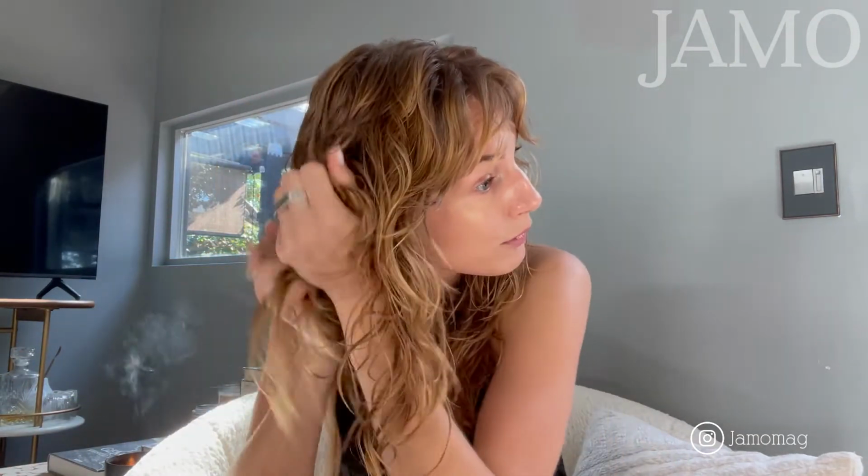No product, guys. I don't have any product in my hair. I'm a big fan of working with what you've got, right? Enhancing your natural texture versus trying to change it for something else on the day-to-day. Now that's not to say I don't love styling my hair and doing something fun, but look at that. Now I've got curls. So I'm gonna put those in the back, let them dry.